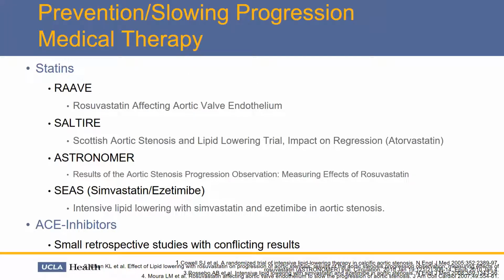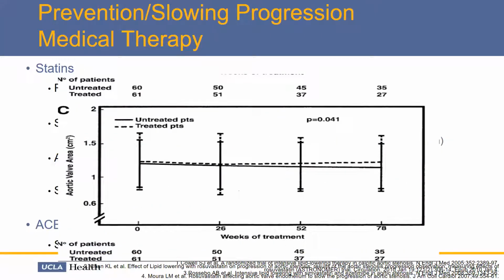So just to go over some of the statin data, initial excitement on rosuvastatin came out in the really early 2000s. They compared placebo with rosuvastatin, looked at the aortic valve area. They noticed that actually, the valve progresses, but when you take a statin, maybe you can attenuate this progression. In this case, it doesn't look like a big change, but it's a year and a half follow-up. The p-value was significant. So there was some excitement that maybe if we give our patients rosuvastatin or statin early on, we can slow down the progression of this.